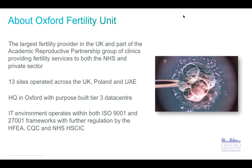And coming with that, obviously, are a number of different challenges with interfacing with NHS systems or national health systems for those of you outside the UK. And effectively lots of different regulatory requirements depending on where you're based. We're headquartered in Oxford, and due to regulatory requirements, all of our infrastructure is managed in-house. Because of fertility legislation, we're not allowed to hold fertility data outside of a registered HFEA centre. We work within an ISO 9000 environment and also within 27001 for data security.